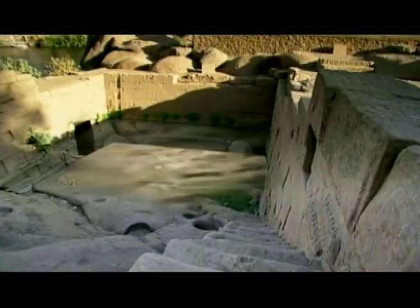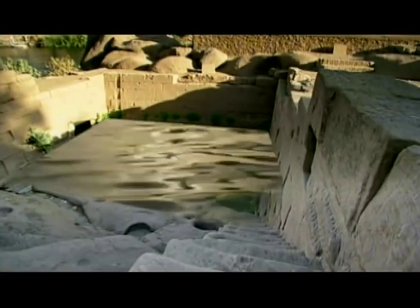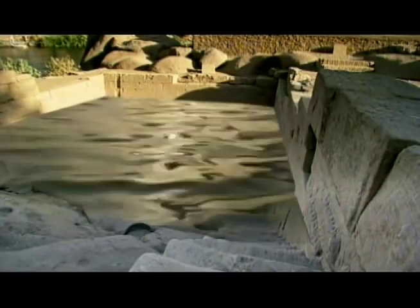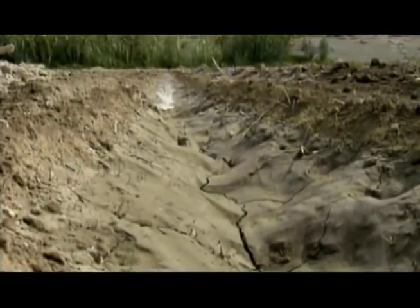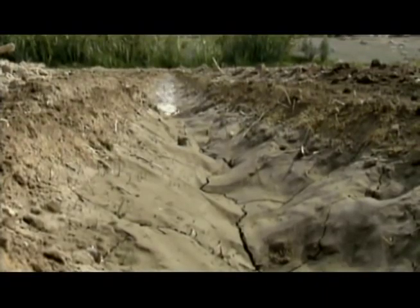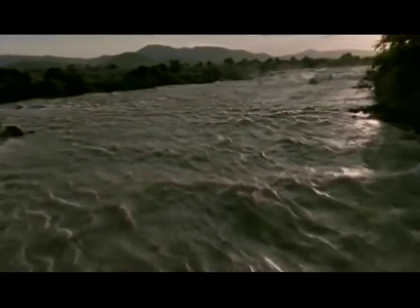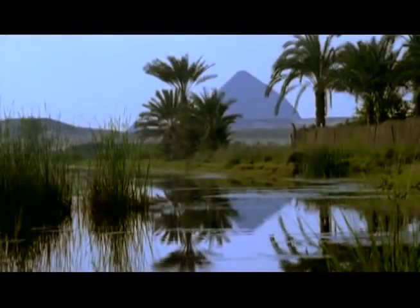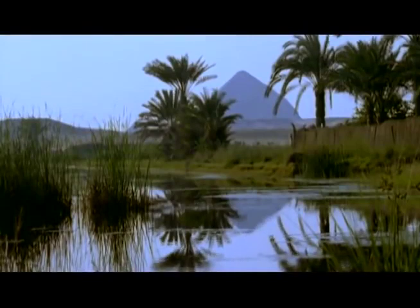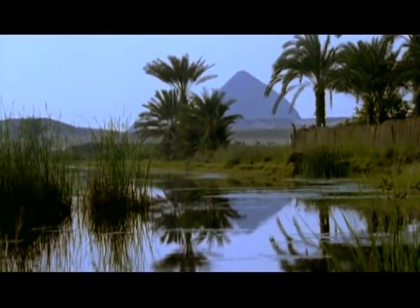It measures the water level at all times, letting us know the best height for the incoming floods. If the flood is too low, we don't have enough water for our crops. If the flood is too high, everything washes away. Lucky for us, most years the Nile floods are just right.